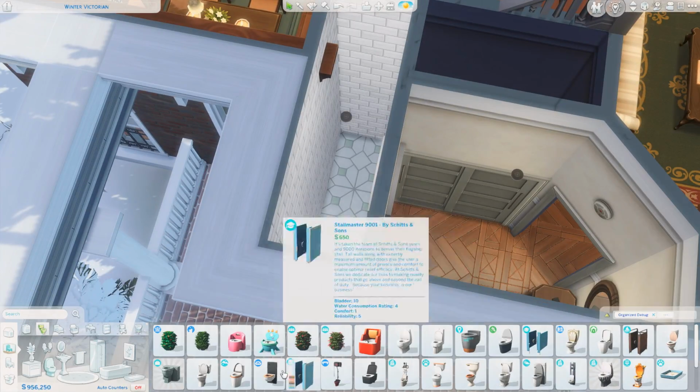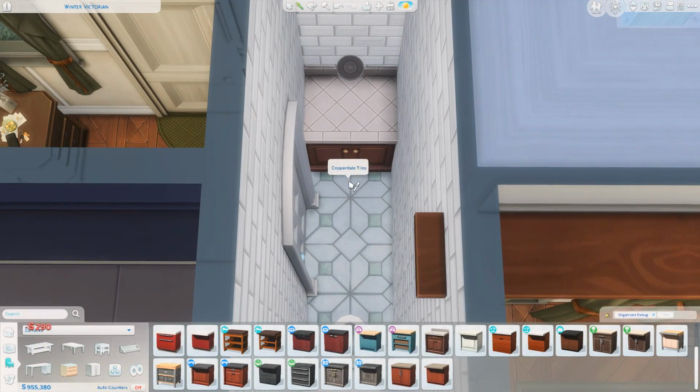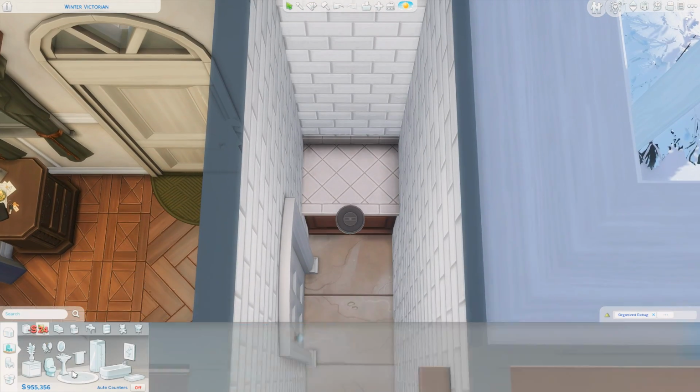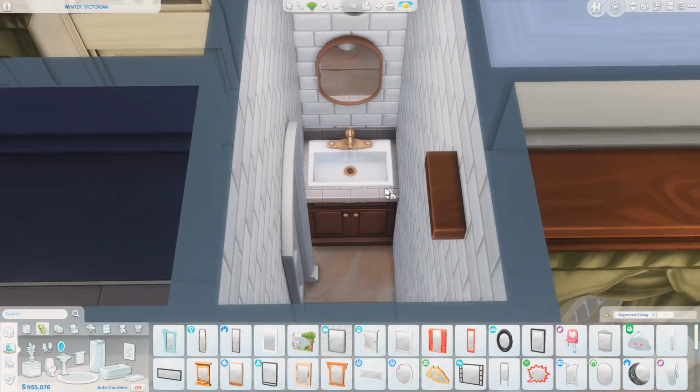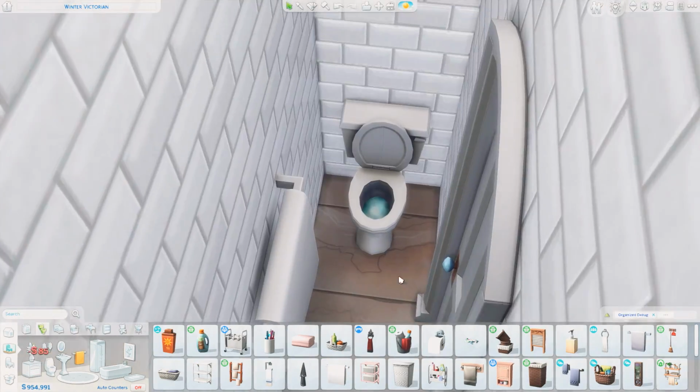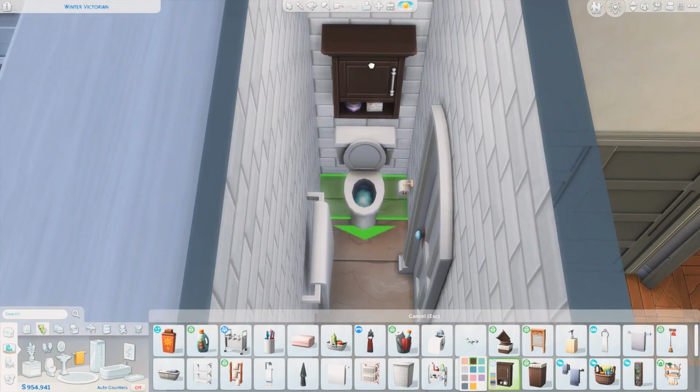And then this is the downstairs bathroom. It's just a half bath. It's a toilet and a sink. So it's tiny, so there wasn't a lot of space for decoration. So I just have like a towel on the wall, toilet paper, and a little cabinet up above the toilet.